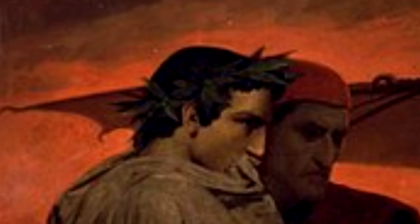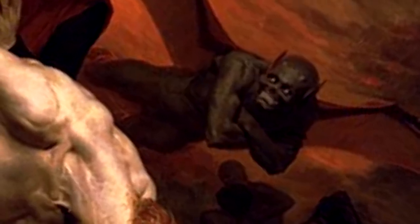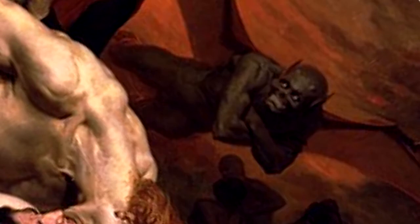And if you look closely, I just noticed it when I looked at it online, there's a funny skeleton man up here, next to Dante and Virgil. He's like, hey guys, what's up? It's a really funny skeleton man. Why is he here? Who is he? Why isn't funny skeleton man in a video game? Maybe he is. Maybe he is Red Arremer from hit video game Ghouls and Goblins. Who knows?